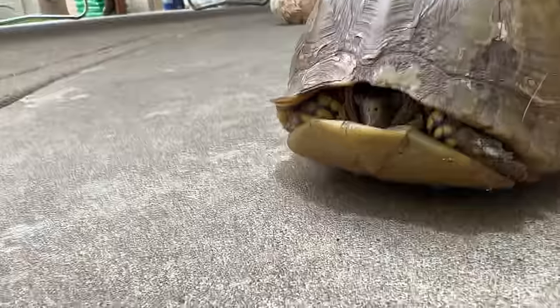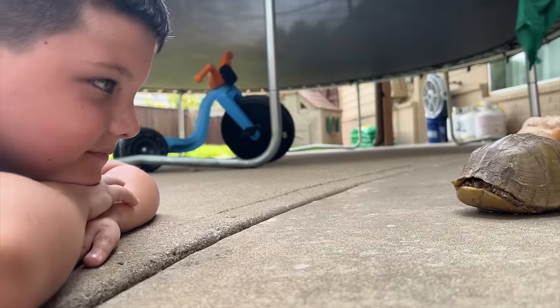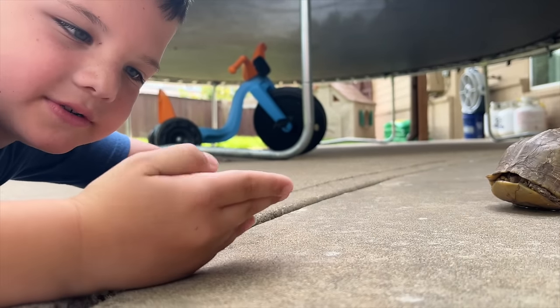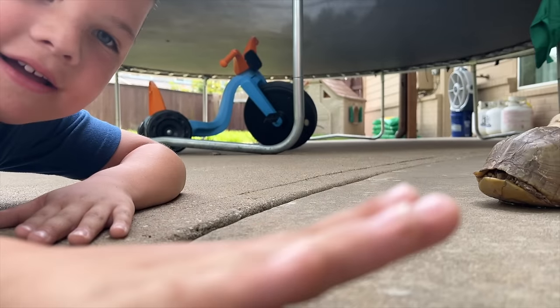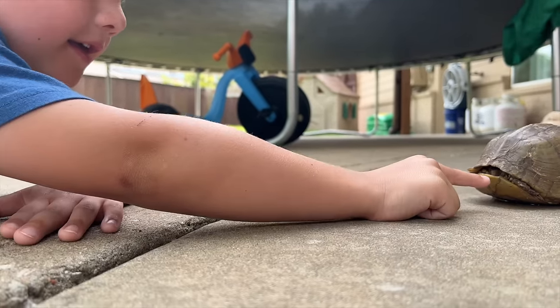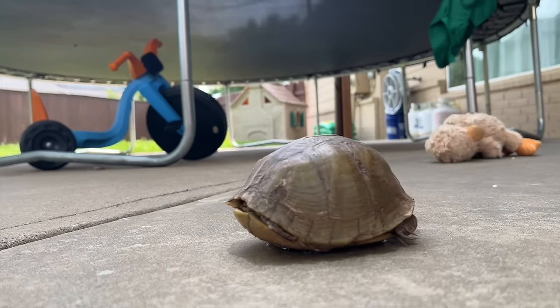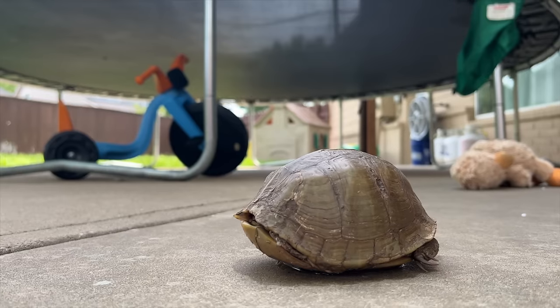He's coming out. Is he coming out? I touched it and it would go back in. He's so cute. What do turtles eat? I don't know. Bugs, maybe. This is a bug. Is that a bug? Yes. Oh, there's his foot. I see it. All right, he's coming out. He's starting to slowly come out.